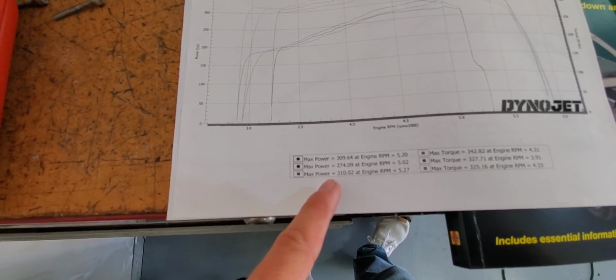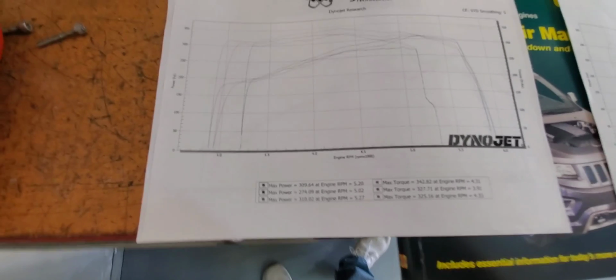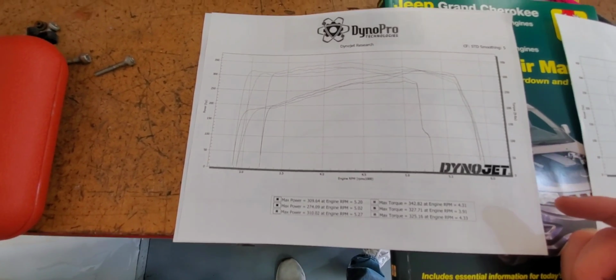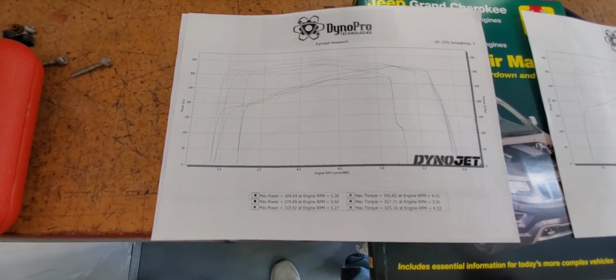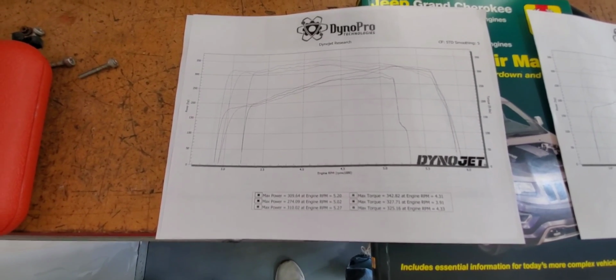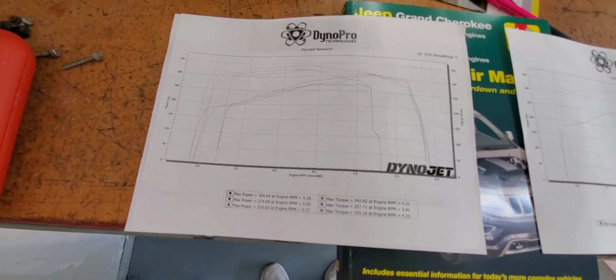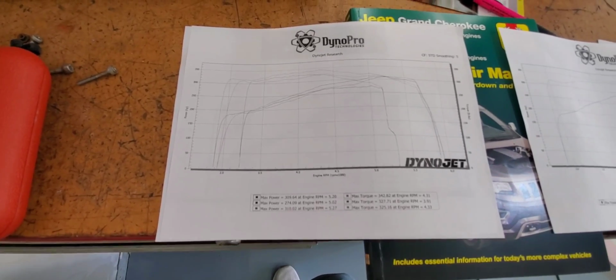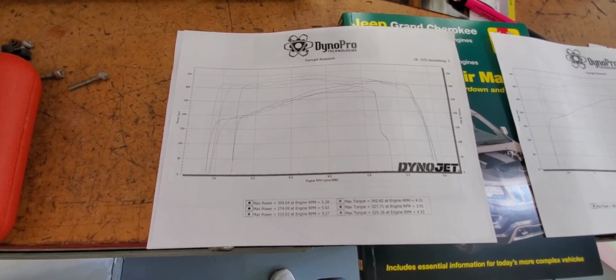And 310, I don't know, I'm almost thinking it's a factory freak, but I don't know if the 4th gear has anything to do with it. The DA was nice. I forget what it was, I filmed it earlier in the video. I think it was like 1,400 feet or something like that. Temperature was good, low 70s, and humidity was like 74%.